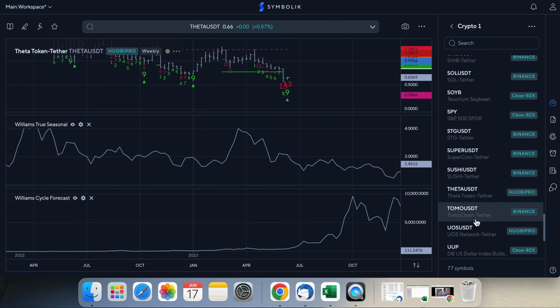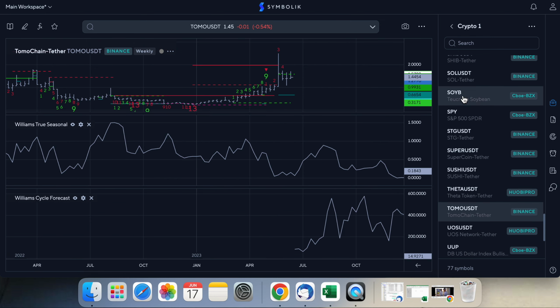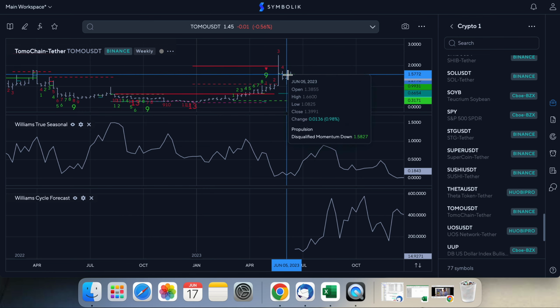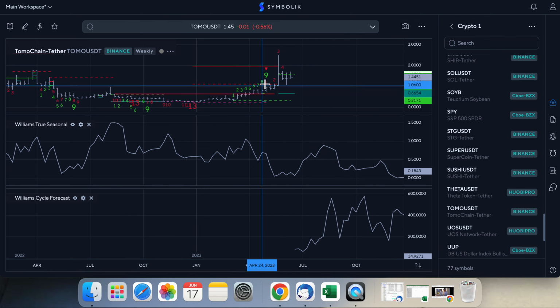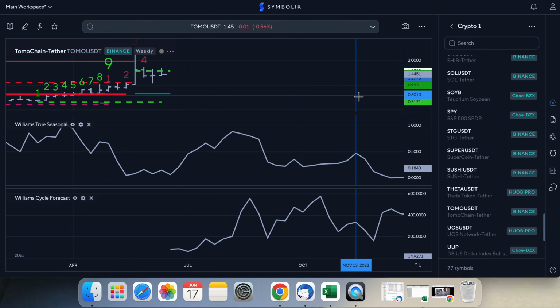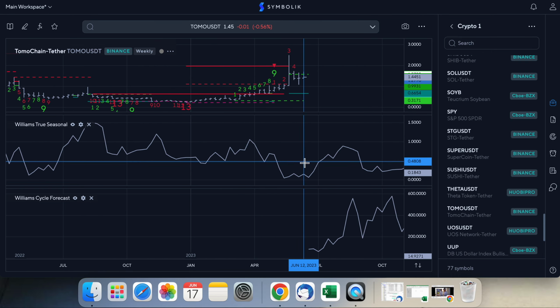Let's see, Theta. See this Tomo. I've been watching this Tomo here thing, or Tomo, or whatever the heck it's called. Weekly, you're on a continuation up, man. This thing's been pretty strong when everything else has been weak. Well, I'll give it that, and it's showing more strength coming up, starting next week. Looks like possibly.